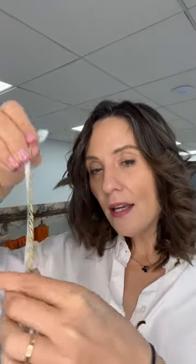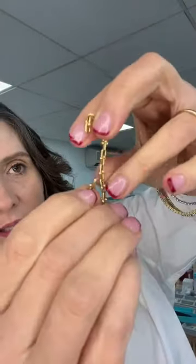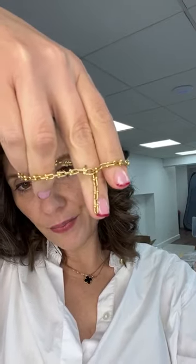This one here, the description will have the length, but let me give it to you. This has been very cleverly designed so that you can adjust it. It is 19 and a half centimeters long. But let me show you what you can do with this. You can actually connect the clasp to any of the links, so you get this super cute little tassel drop. Do you see? Every one of the links is able to accommodate the clasp, so wherever you need it to be, it will be that length.